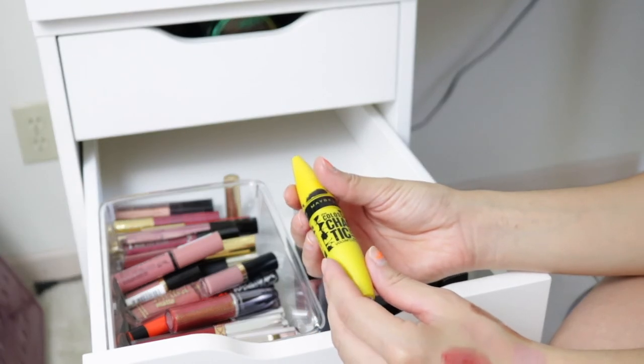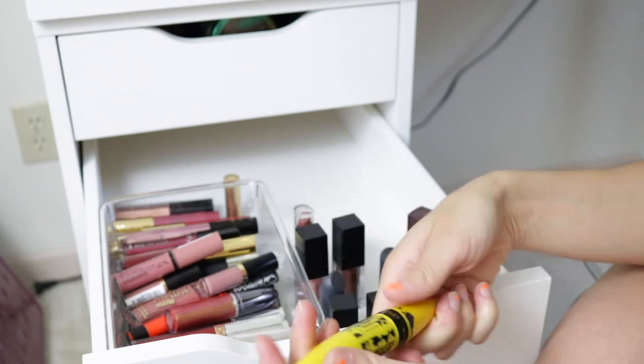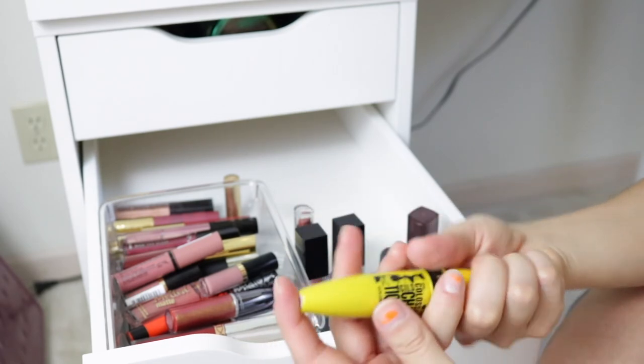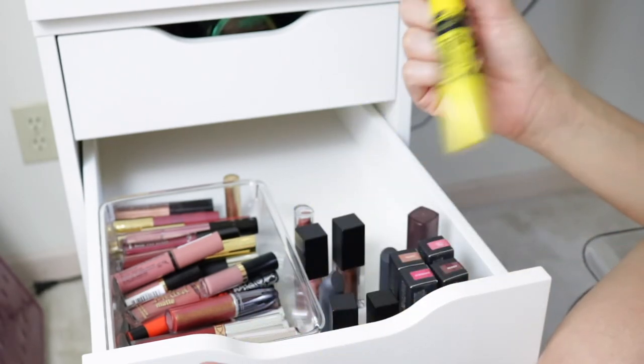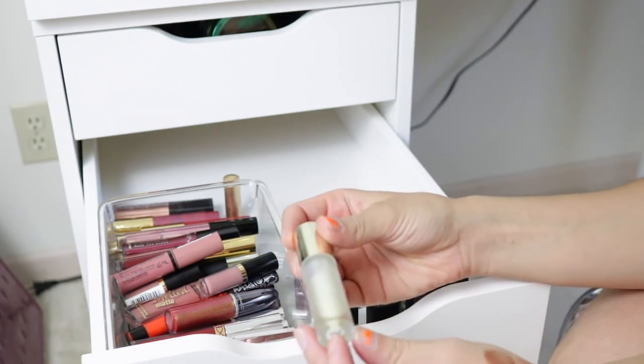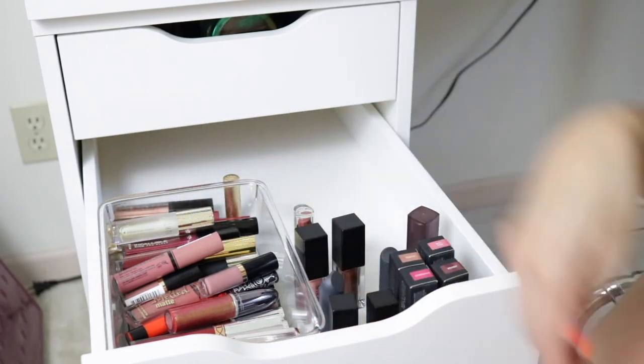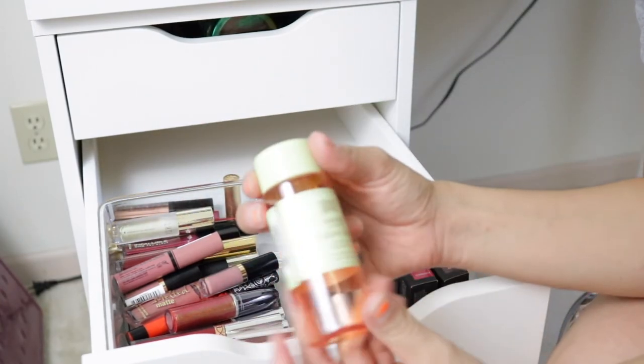The only reason why I'm throwing it out is because it's old. The Colossal Chaotic Lash by Maybelline. I really did like this. I was into the clumpy look for a while, so I really liked it, but it's pretty old, so it's gonna go. Oh, I forgot I had this Milani little lip gloss. I'm gonna keep it. Got it at TJ Maxx. This is kind of random at this point.